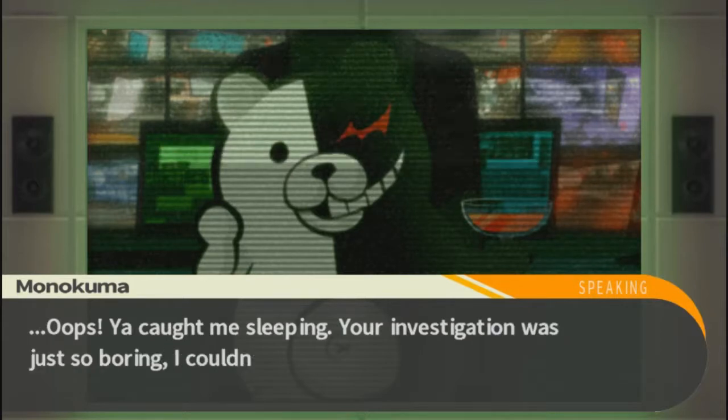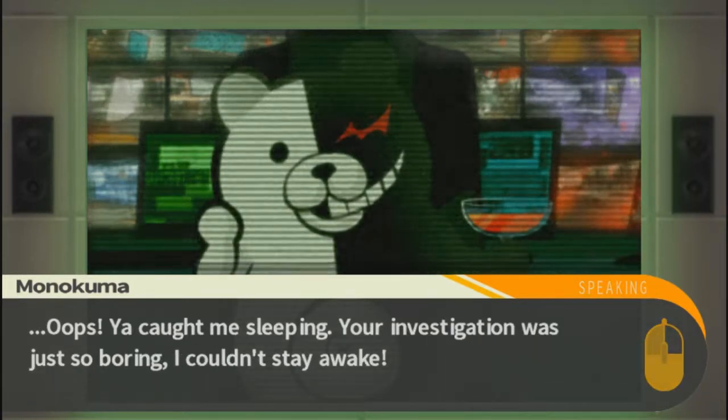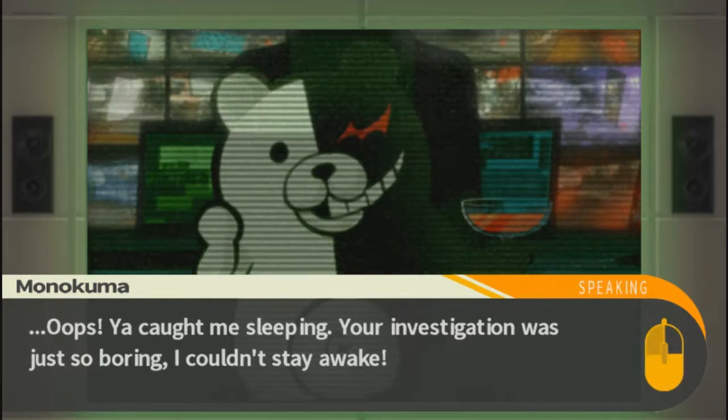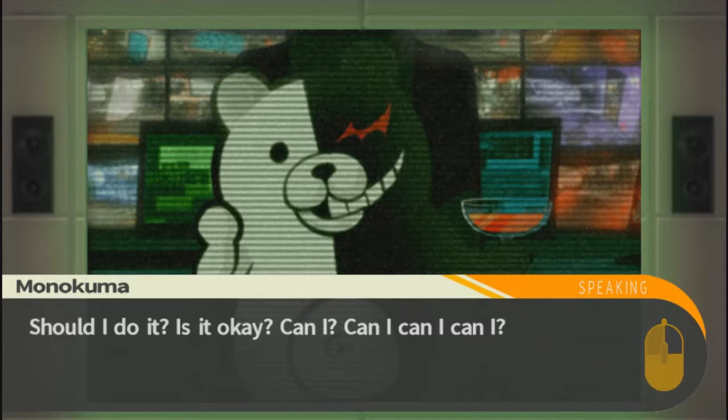Whoops! You caught me sleeping. Your investigation was just so boring I couldn't stay awake. Huh? I keep forgetting that Monokuma knows everything about the case, and that's why it's so boring to him, because he already knows that we're probably looking at it from the wrong angle. Should I do it? Is it okay? Can I?